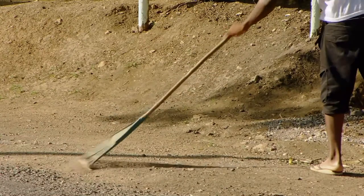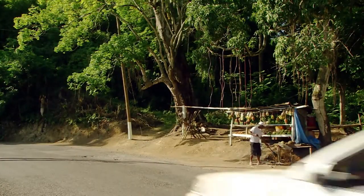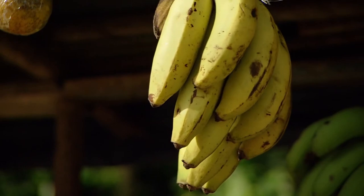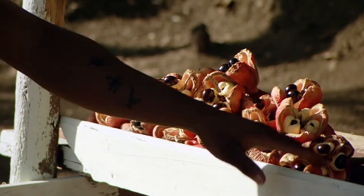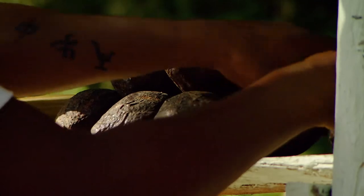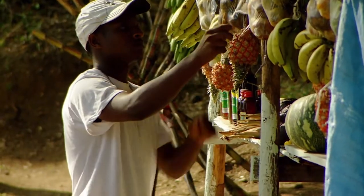Not everybody has the means to transport his produce to the municipal markets. Sale stalls on the thoroughfares in the countryside offer a big variety of fruit and vegetables at reasonable prices directly from field and garden. Especially popular with Jamaicans is ackee.